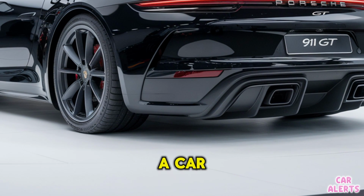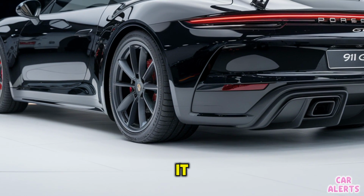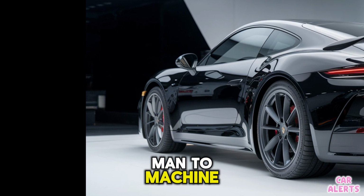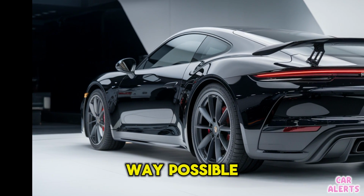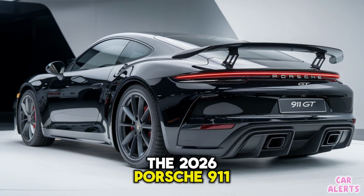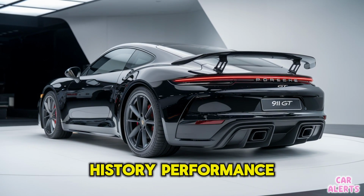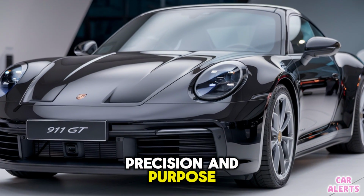If you're looking for a car that stirs the soul every time you start it, a machine that rewards skill and punishes mistakes, a vehicle that connects man to machine in the most unfiltered way possible, the 2026 Porsche 911 GT is the answer. It's a culmination of history, performance, precision, and purpose.